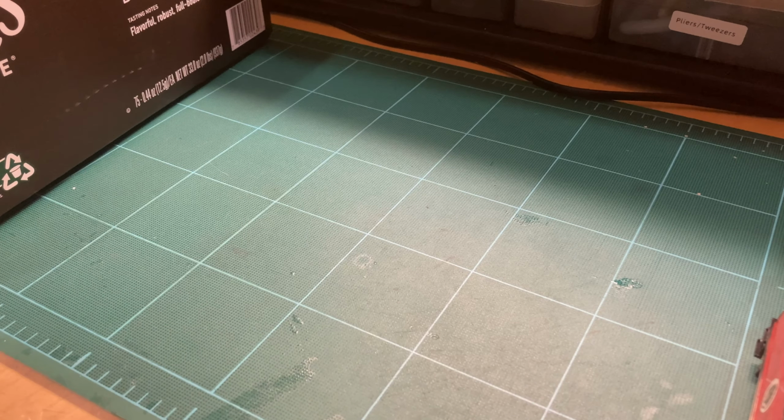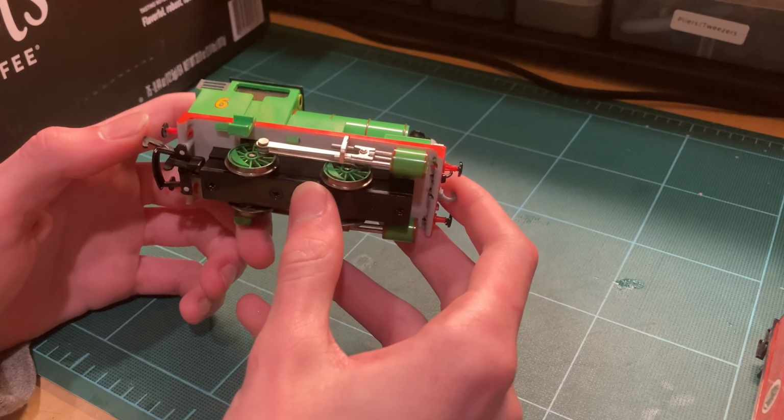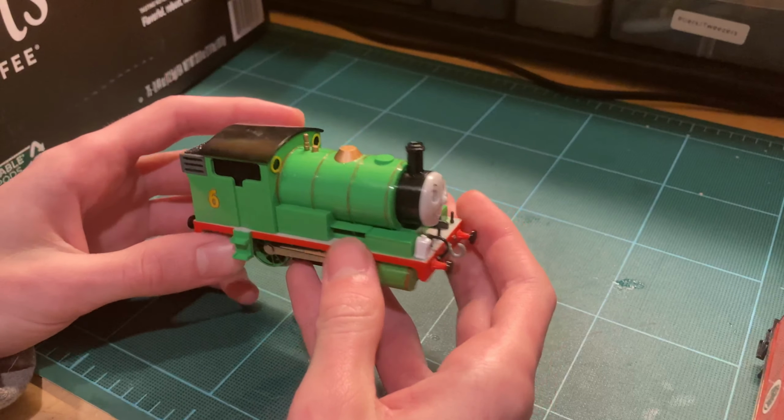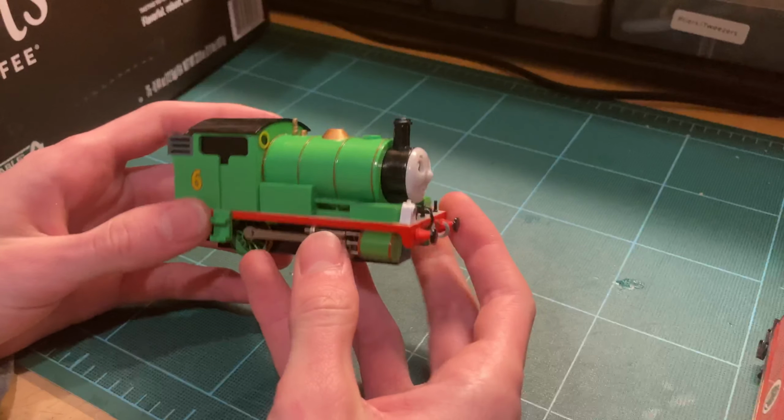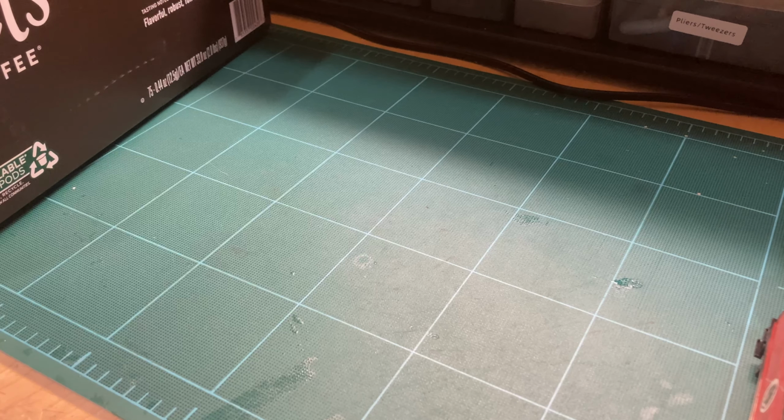And last up, we've got two more engines. The first up is the Percy to go with the Thomas. I don't think I'm going to be keeping either of these, but they're kind of interesting, and maybe they'll just appear in this one video, or I'll give them to a friend or something. We'll see, because I don't really have any need for those.